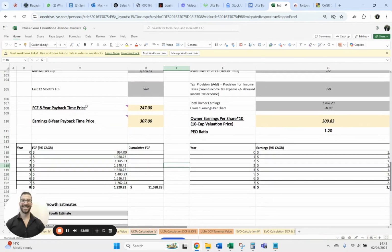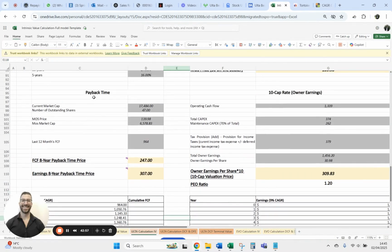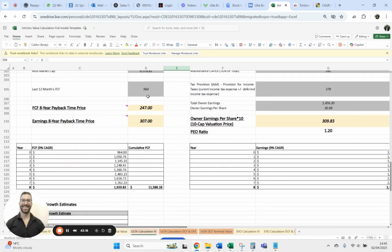Why am I doing 8 years? Because the principle behind payback time is that you want to recoup all of your investment in the company in 8 years or less. And so imagine you are buying the entire company. Okay? So if you buy the entire company, how long will it take you to get your money out of it in pure free cash flow? And that's why I'm using this number.